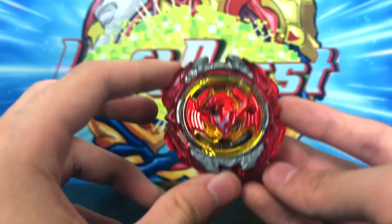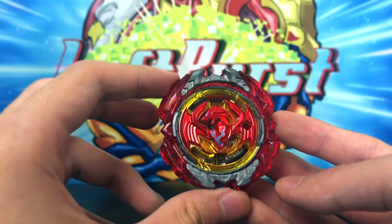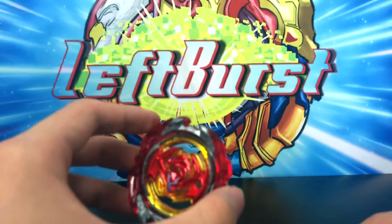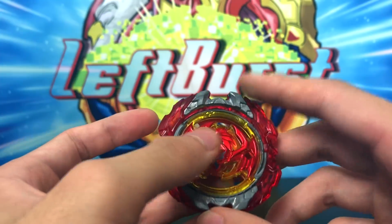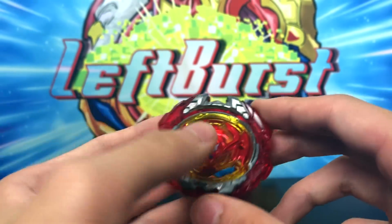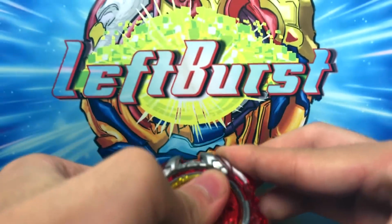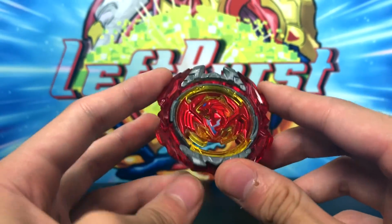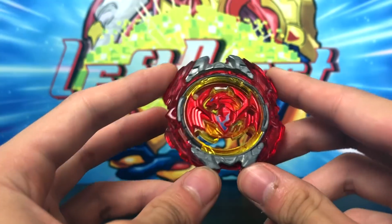Revive Phoenix is actually a pretty competitive Beyblade, at least decently competitive in my testing. At least stock combo wise, it's really good. It doesn't burst that much, so it has really good burst resistance, and it has decent stamina too. When the layer knocks off, it actually makes the opponent Beyblade lose a lot of stamina, so I feel like it's a decently good stamina Bay, and a decently competitive Bay.